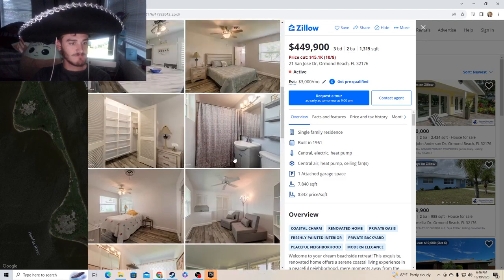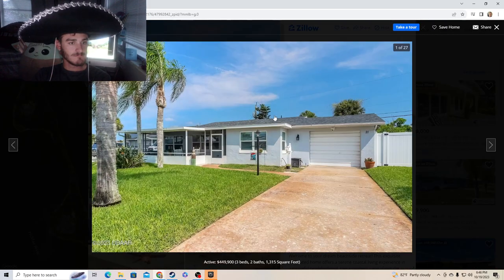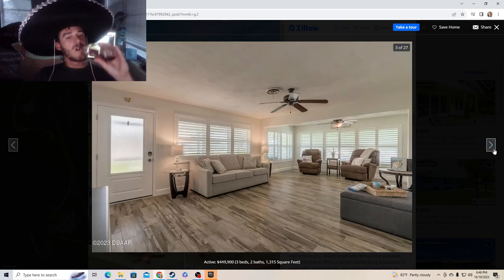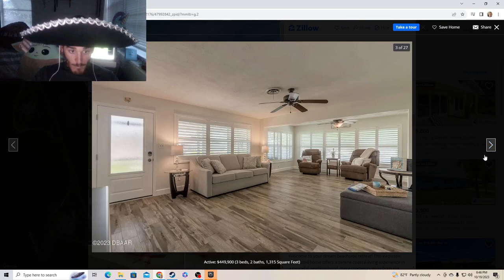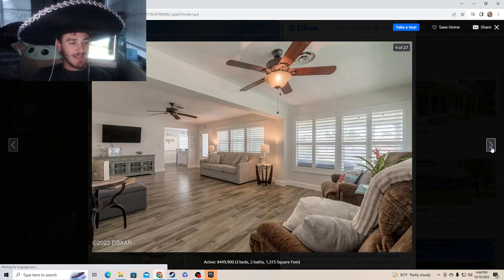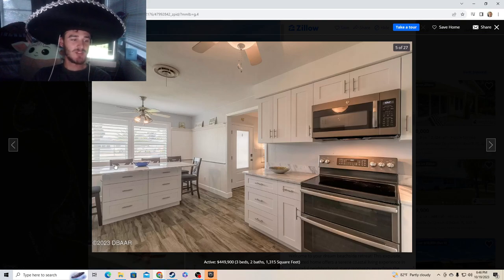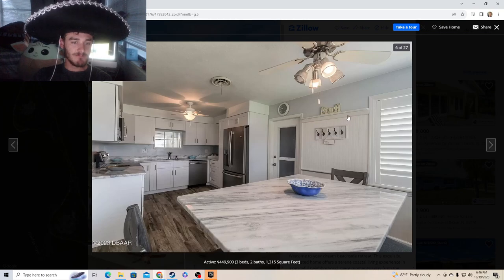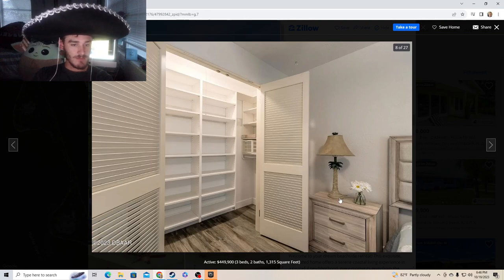San Jose Drive. 21. It's not bad. Three beds, two baths. Honestly, at this point in the video, all these houses are starting to look very similar, especially this one. All the modern 2020s, like, new decor. Maybe this is a beach theme. But I do love it. Like, don't get me wrong, I love the decorations, but it's just, like, better palm tree. Yeah. We're just getting to the point that they're all the same.